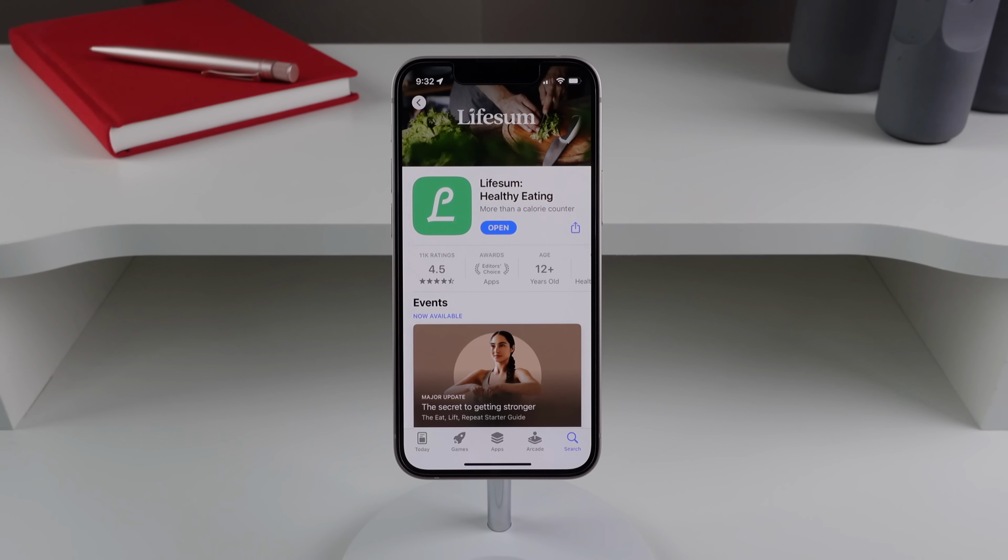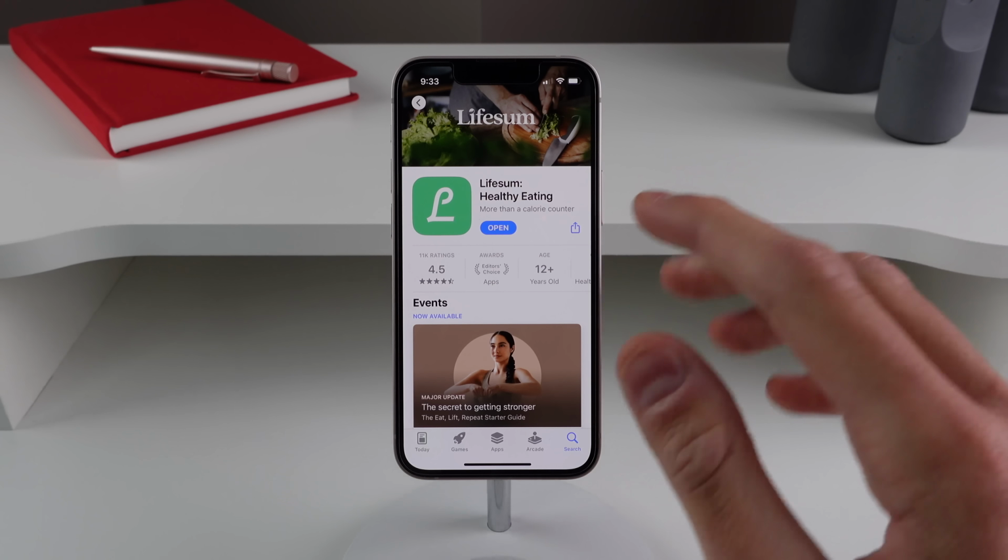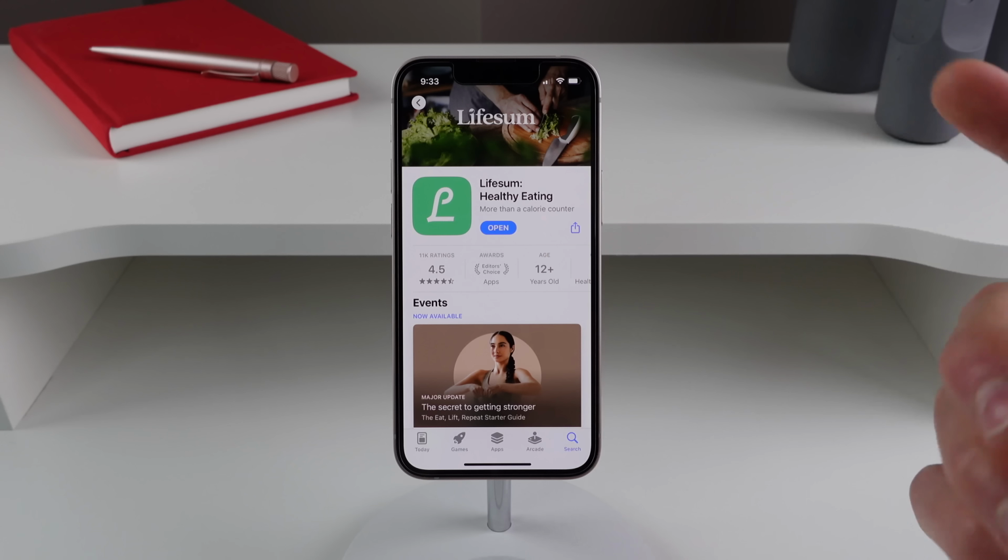So next up, this one is probably my most used application on my iPhone. This one is called LifeSum. So every single day I like to track my caloric intake. I love to track every single food I eat. And whenever you think of a calorie tracking application, most of you are probably going to think of MyFitnessPal. However, in my opinion, LifeSum does everything that MyFitnessPal does in a much better UI. And in fact, it actually won an award from Apple. It won the Editor's Choice Award, so that's pretty cool.